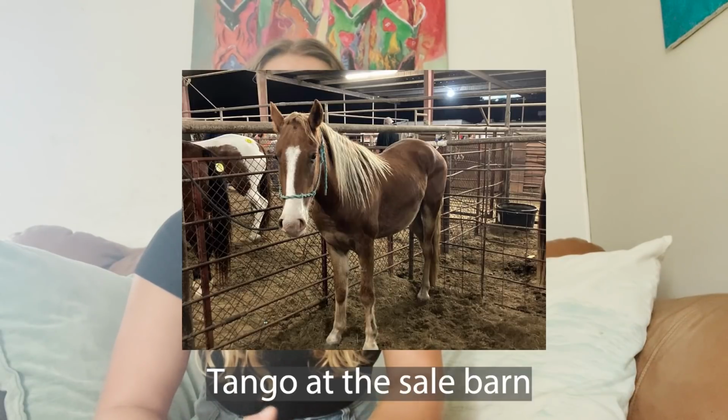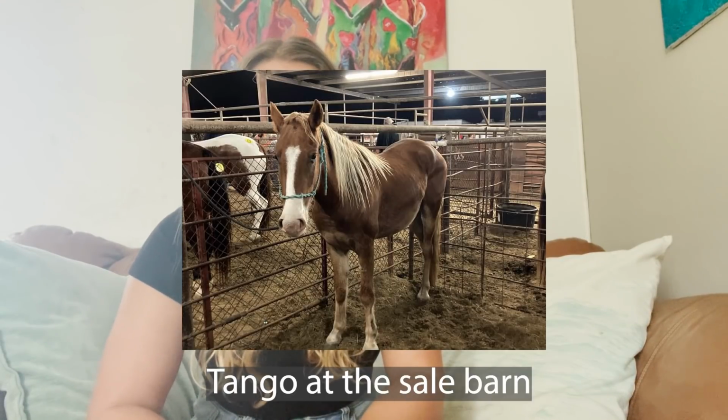They took him home, and they fed him up a little bit. They held him for 2 weeks because once a horse is at a sale barn, there's a lot of horses. It's not the most sanitary place, and so it's always recommended that if you buy a horse from a sale barn or a kill pen, that you quarantine for 2 weeks to make sure that they didn't pick up anything that they're going to bring back and spread to other horses. So he stayed with them for 2 weeks, and now he's back with me.